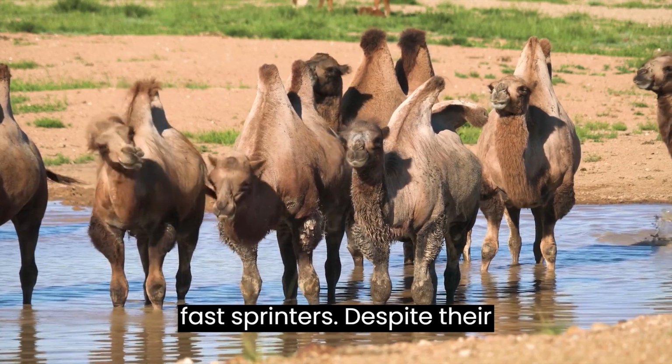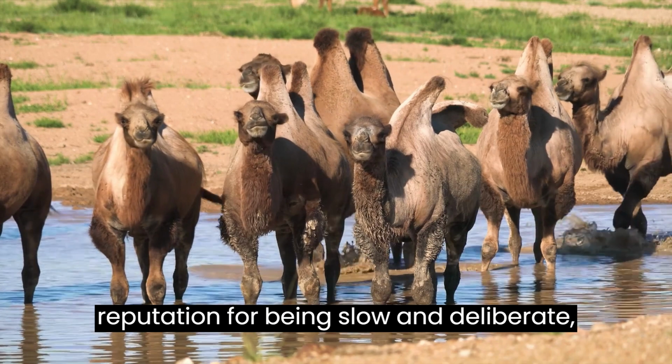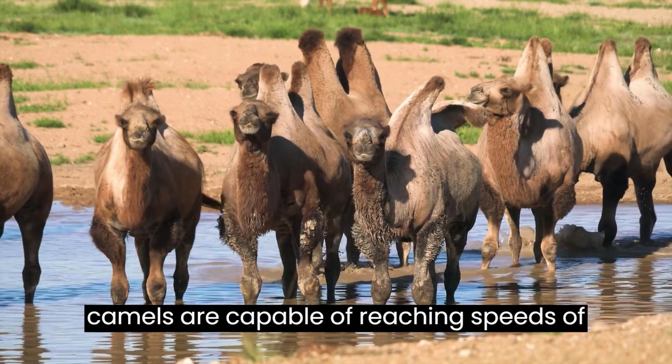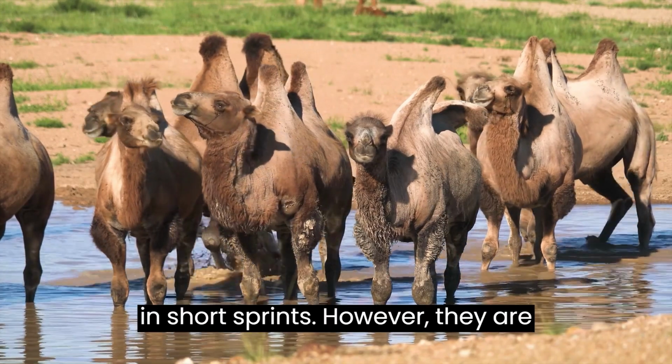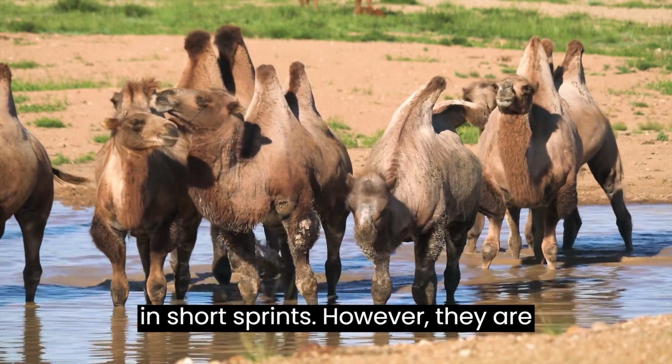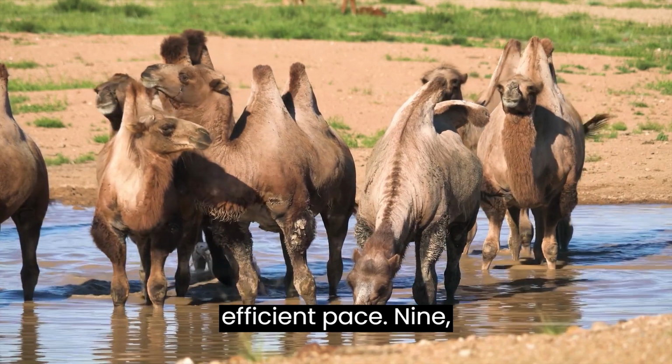8. Fast sprinters. Despite their reputation for being slow and deliberate, camels are capable of reaching speeds of up to 40 miles per hour, 65 kilometers per hour, in short sprints. However, they are more commonly associated with a steady, efficient pace.